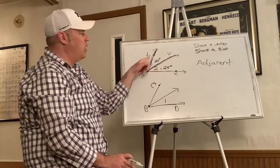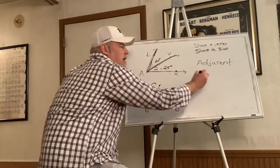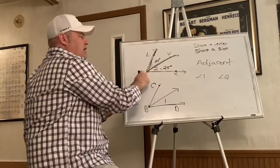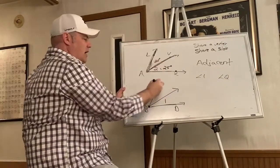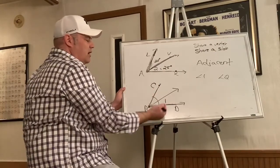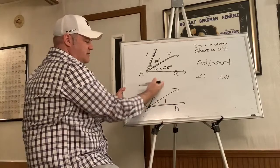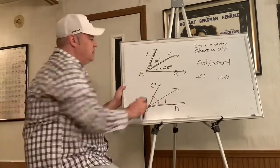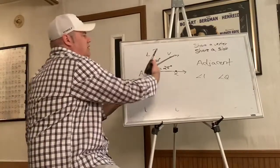And so 1 and 2 are adjacent to each other. Angle 1 and angle 2 are adjacent. They share a vertex and they share this side. CBD, which is this big angle here, and angle 1 is inside of CBD. So they're not adjacent, okay? But these two are adjacent.